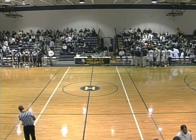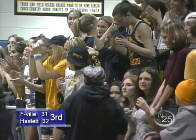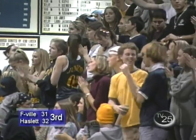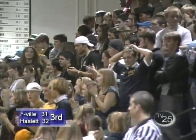Now, right now, I believe this Fowlerville coach is talking to his team, trying to help them figure out this press of the Vikings. They have not had too much success getting past it right now, and he wants to see them do better.